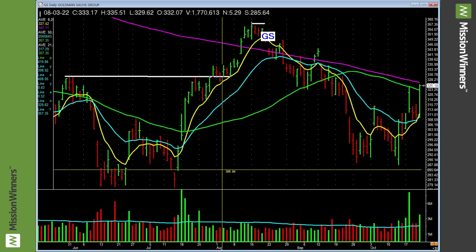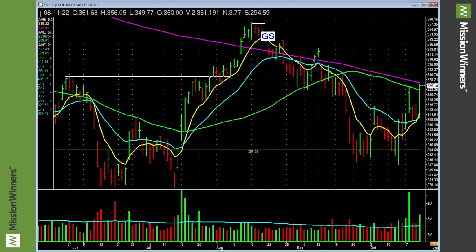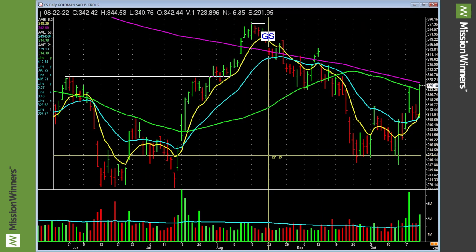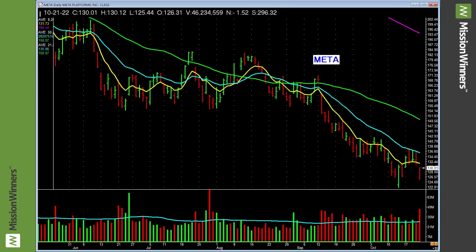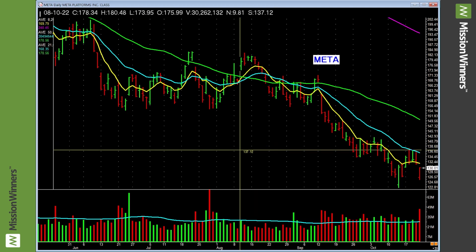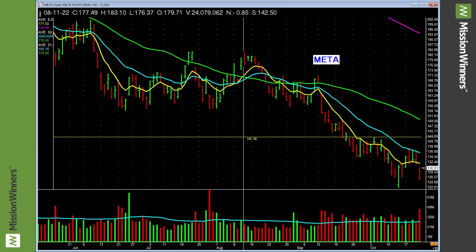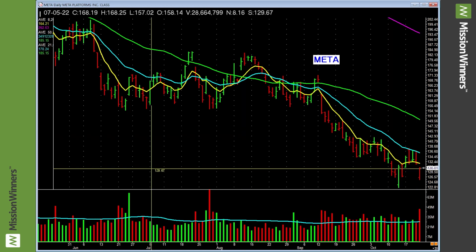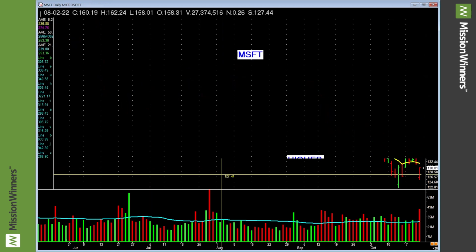I try to make the charts big enough that you can see the data, but not so big that we miss some relevant data. Continue onwards. There's Meta. In one second, this tells you what? Stay away from it. Just stay away from it. There's nothing going on here. It didn't even take out yesterday's lows. Forget it. You can say, well, it might go. I don't like playing the maybe game. All right. I want to try to stack the deck in my favor as best as possible.